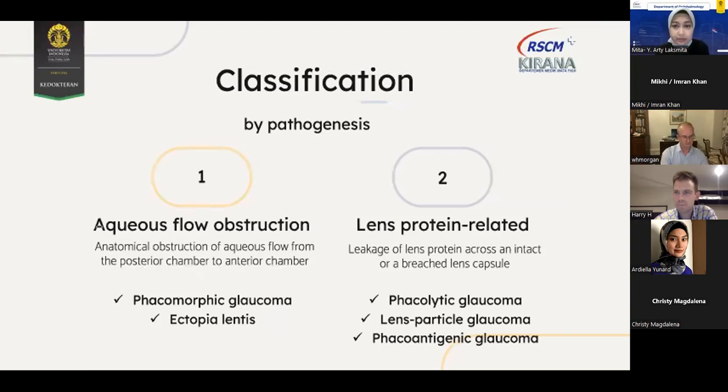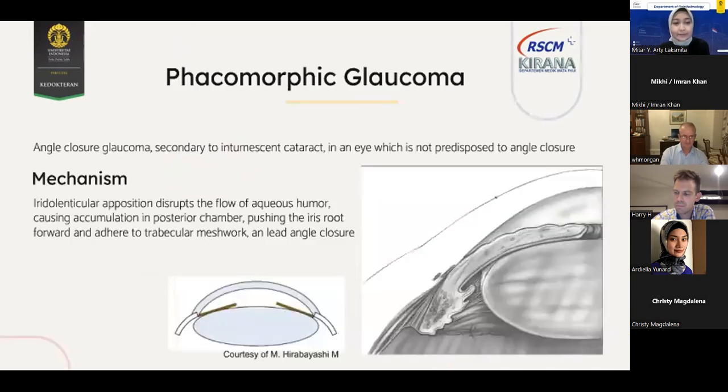Lens-induced glaucoma can be classified into two categories by the involved mechanism or pathogenesis: glaucoma due to aqueous flow obstruction and glaucoma due to lens protein. In the first category, there is an anatomical obstruction of aqueous flow from the posterior to the anterior chamber. This class includes phacomorphic glaucoma and also ectopia lentis. The second category is lens protein related glaucoma, meaning that there is a leakage of lens protein across an intact or a ruptured lens capsule. This category includes phacolytic glaucoma, lens particle glaucoma, and also phacoantigenic glaucoma.